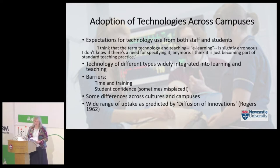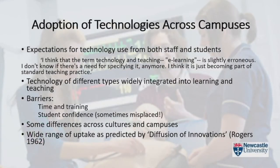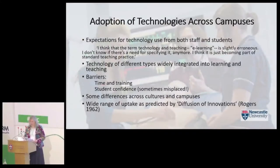For a start, and hardly surprisingly, everyone expects to use technology. And as you see in a quote from one of the staff, it's part of standard teaching practice. And there's a huge range of technology types that are widely integrated into the learning and teaching. There are barriers, and I'm sure it's the same in every single higher education institution in Britain, that time is a problem.